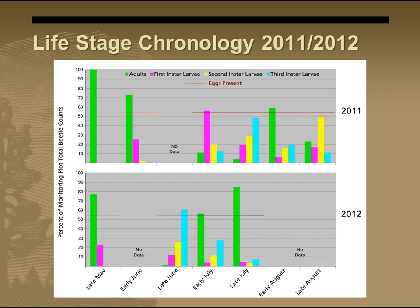So I'm going to try to go through this really quickly, but basically what I've done is I broke up our plot numbers into 2-week increments. And I broke out the percentage of the total beetles counted during those 2 weeks into the life stage. So you can see in late May 2011, 100% of the beetles that we collected in our monitoring plots were adults. By early June, 25% were first instars, so we're already seeing those eggs hatch. We get 3 instars, first, second, and third instars, and then the third instars pupate and become adults.